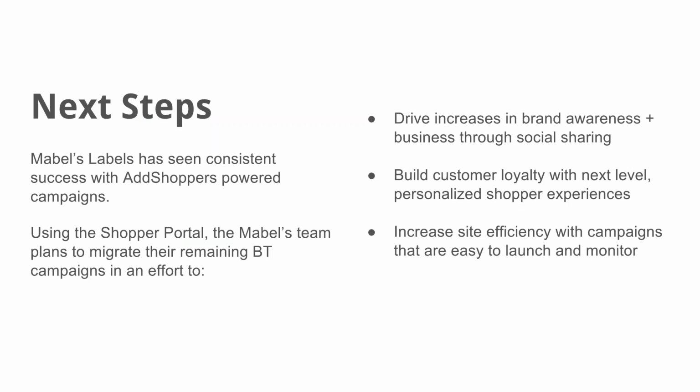Cool. Awesome. So good to hear. So that was obviously over the shopping holidays, which was about 2 or 3 weeks ago. So it hasn't been too long since then, but we are already looking forward to the next steps. What we're going to be doing now in the future is migrating more campaigns into the shopper portal and really using that as the home base for everything that they're doing as far as on-site marketing. Is that accurate, Joe?